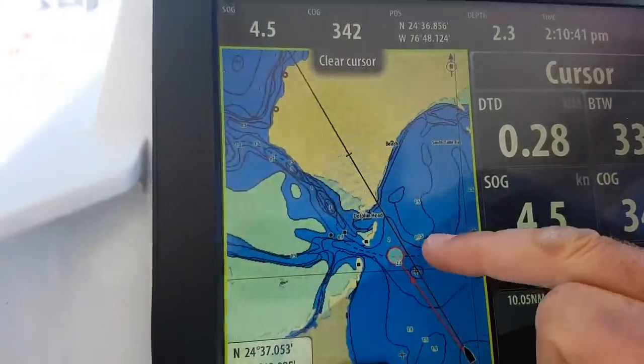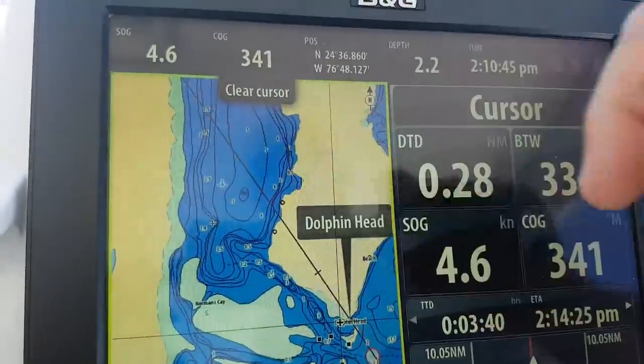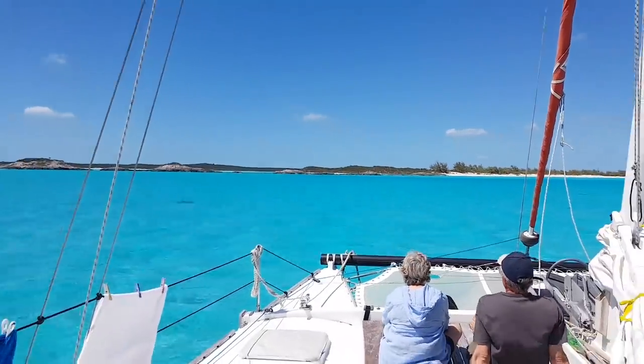Finally, we're going to look at Norman's Quay, the pond in the north end of Norman's Quay. Looks very interesting, yeah.